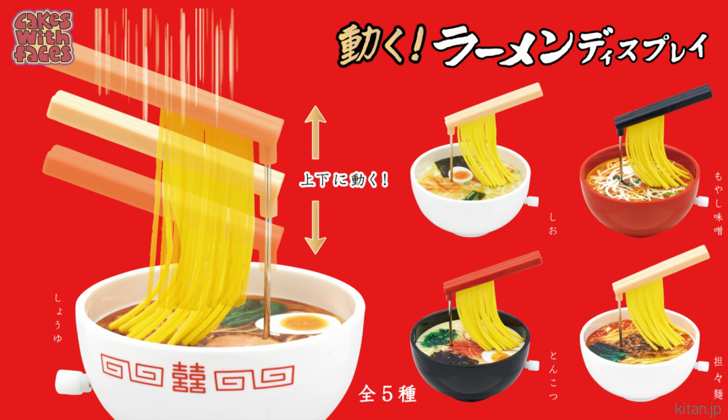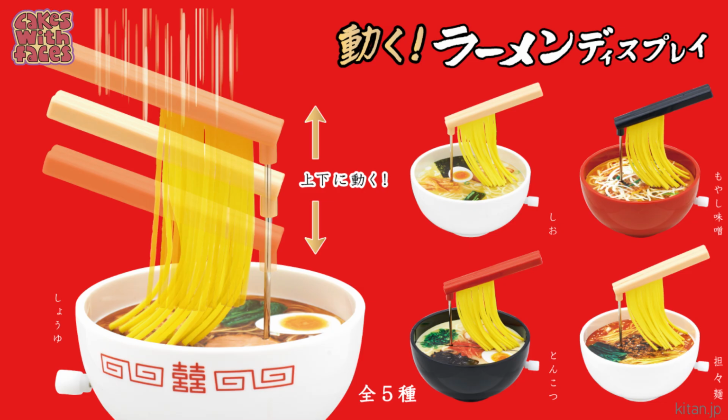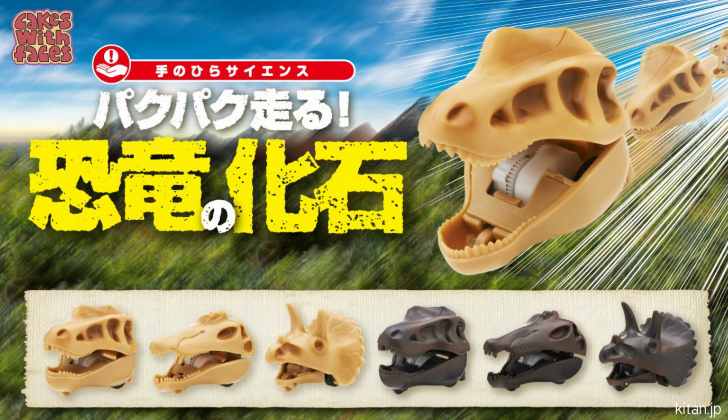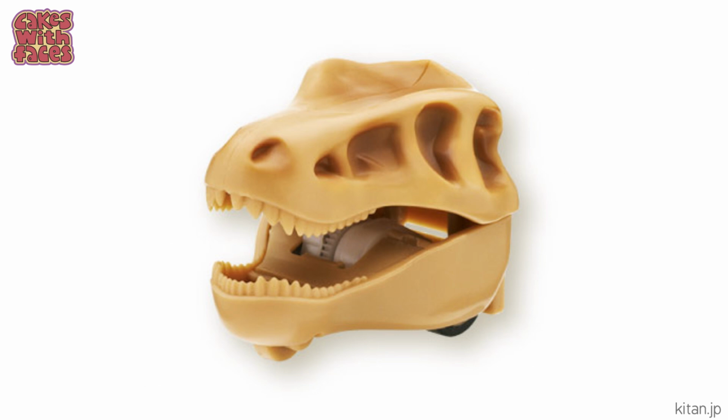Anyway, this gachapon is a mini version. You wind it up and the chopsticks move up and down above the delicious bowl of ramen. There's various colours and different types of ramen. It's amazing you get this in a capsule toy. It's an excellent gachapon. I hope I can find it. I also found this other clockwork gachapon, clockwork dinosaur skulls that zoom along. I'm assuming the mouth opens and closes as they go along because it's got to, right?